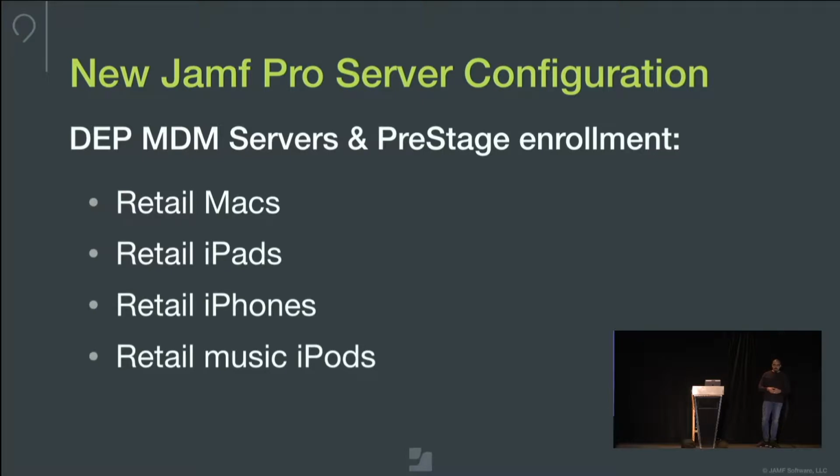Now we use DEP, MDM servers, and PreStage enrollments extensively for all of our Apple devices. As you can see, we use a lot of Apple devices in our stores. So we have Macs, iPads, iPhones, and iPods that we use for music. The Macs, like I said, are store leader devices, and they're shared amongst management. The iPads are the point-of-sale devices, where associates also perform prescription checks, check email, chat. So they're actually the most used device in the stores for communication internally and externally.